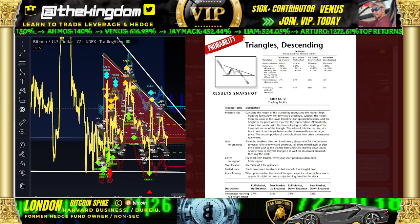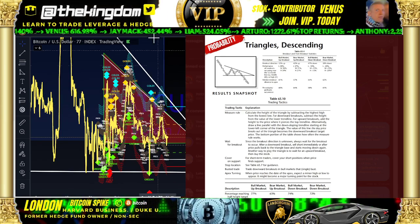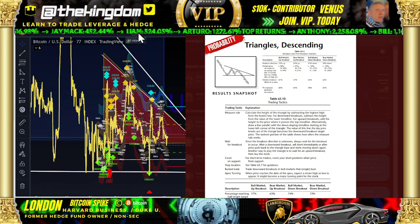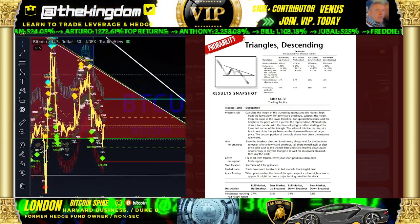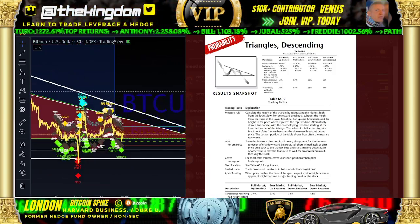Anytime we're below a 60-40 split, we're going to have a discussion about the indicator. That's the bottom line: trying to take advantage of the swing trades and the surprises to the bulk of the market. So this is London with Bitcoin Spike.